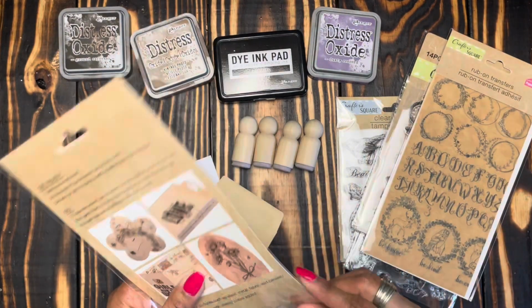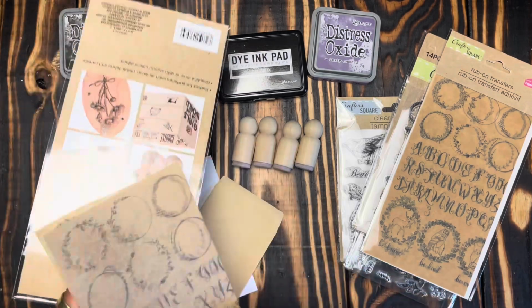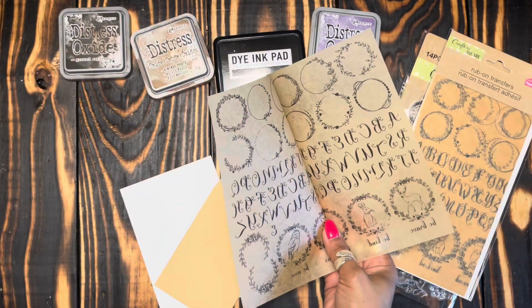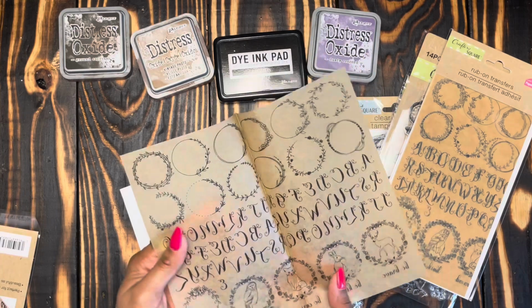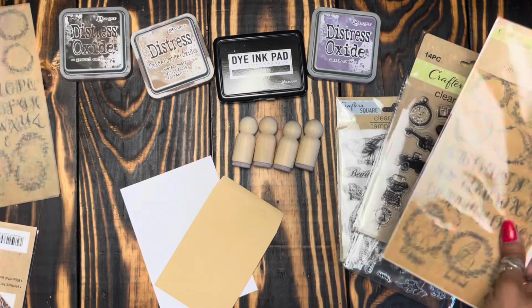And let's open up these transfers and see what's actually in them. See if we can use one of these. Look at how precious that is, actually. Very pretty. Okay, so we might be able to use that.